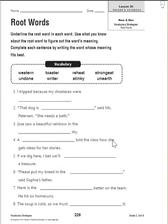Page 228. We are talking about root words. We haven't talked about root words in a while, but root words, remember, are the base part of the word. And then we can add either prefixes, which are beginnings, or suffixes, which are endings, to a root word to change the word's meaning. So we're supposed to underline the root word in each word, and then use what you know about that root word to figure out what the word's meaning is. Complete each sentence by writing the word whose meaning fits best.